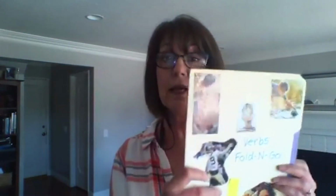So this one is the verbs fold and go. Every page is a different verb rule, and there's a running story that goes through. As they go through their fold and go, they follow the story with the fun rules, simple rules, and then there is a little pencil activity that they do at the end.